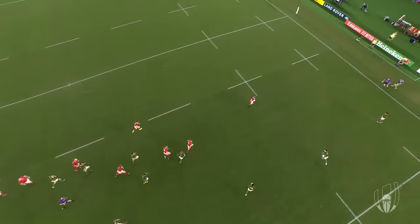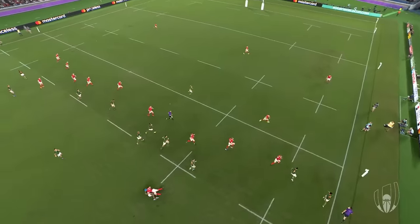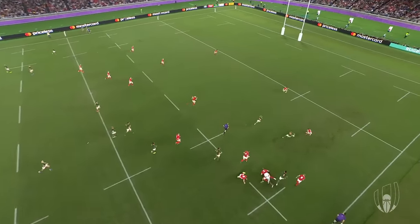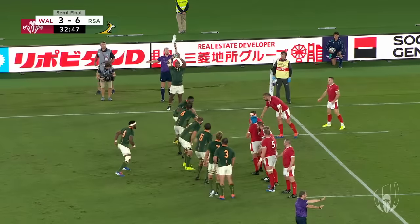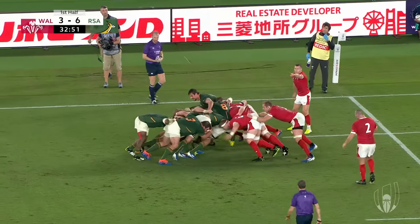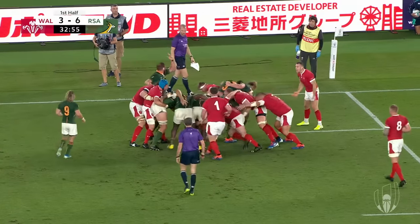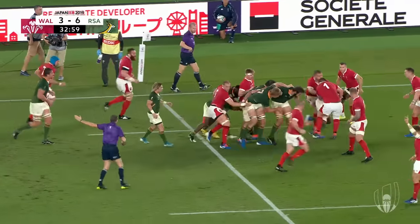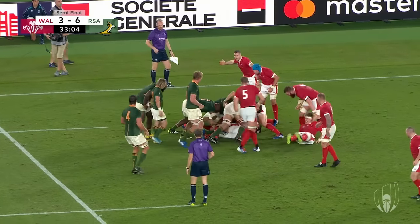And counter-attack. We haven't seen much of the back line, but this time Nkosi stands up. Wainwright does well to draw Tipuric. Mapimpi giving it the arm down the wing. Just a great support line there from Le Roux. But great cover defence. Good hit on Faf de Klerk by Josh Adams. No problems this time around for Etzebeth and Bongi Mbonambi. It's a touch disjointed at the back, but they've still managed to get themselves the penalty advantage here, South Africa.